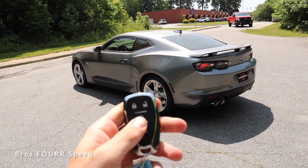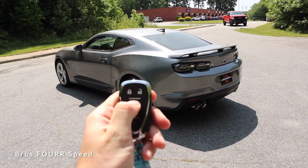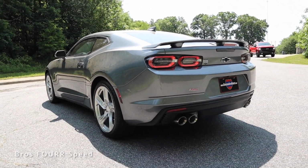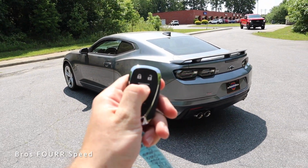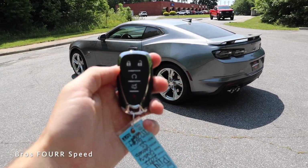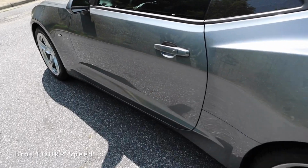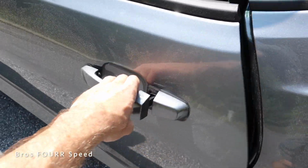So on the key fob, if I lock it and then hold on this button right in the middle, this will start right up. And we can hear that V8 come to life. We'll get some exhaust revs in just a little bit. You can shut it off from the key fob if needed. I'm gonna go ahead and unlock it, but obviously you can lock and unlock it from this door handle.